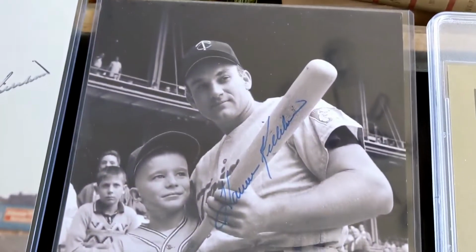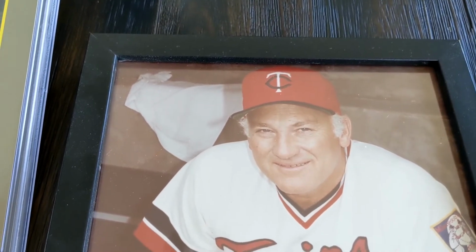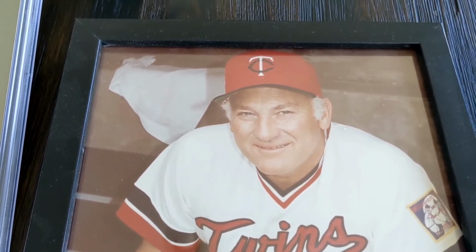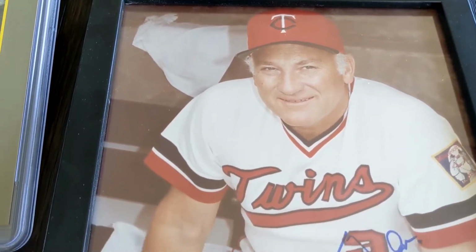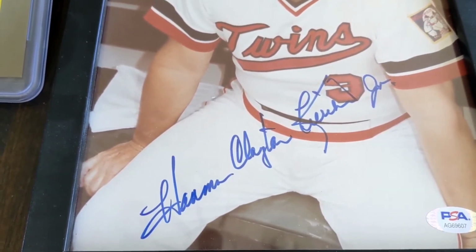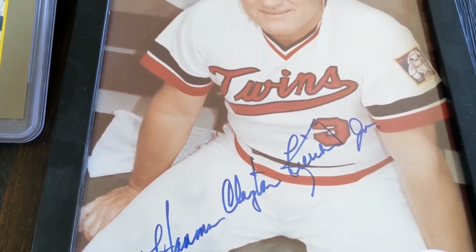Next is maybe my favorite auto. I know I said this one was, but this one is for another reason. So this is Harmon in the twilight of his career, probably his last year with the Twins. So I'm thinking 1974. I can gauge that by the jersey as well. I mean, obviously he's older. But he signed it with his middle name and the junior. Harmon Clayton Killebrew Jr. Rarely does he ever do that.